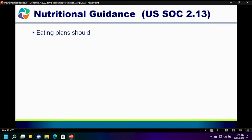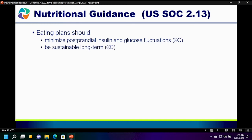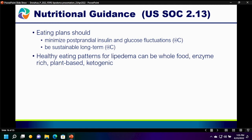With nutritional guidance, again, the U.S. standard of care touches on it, and as Dr. Herbst already said, I'm going to blow through this pretty quickly. Eating plans are going to look at reducing the amount of glucose fluctuations, and being sustainable. That's the big component. It's an eating plan for life. I've never liked the word diet, but everything that we eat is a diet. But it's a sustainable eating plan for people to be able to eat.